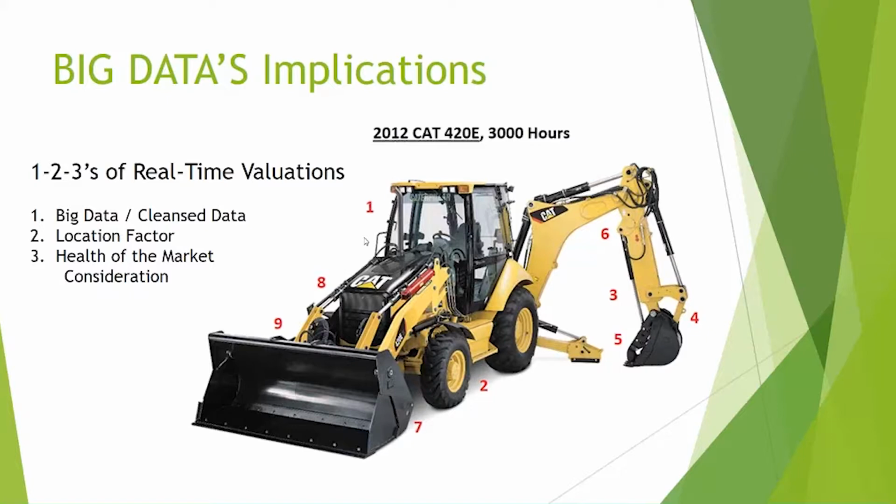So to look at one, let's just look at big data and cleansed data, as we see on the right with a 2012 Caterpillar 420E with around 3,000 hours. If you look at all of the numbers on this, these are just a handful of things that I would call needle movers, again, things that would change the value on an asset out there. Some very top-level ones would be whether this is an OROPS or an EROPS, which would mean if it has a closed cab or an open cab. Definitely contingent on the price if it's an open cab to closed cab out there.